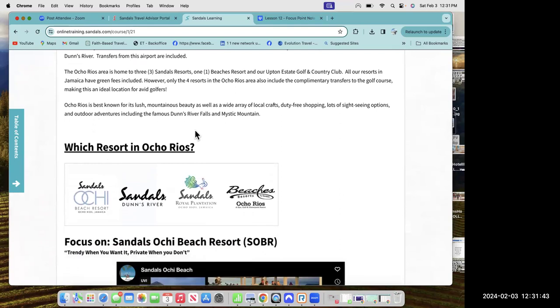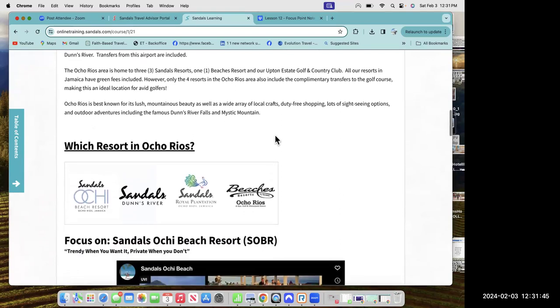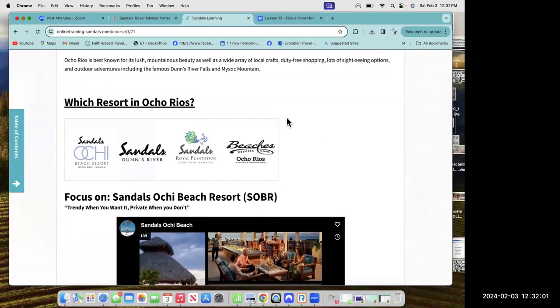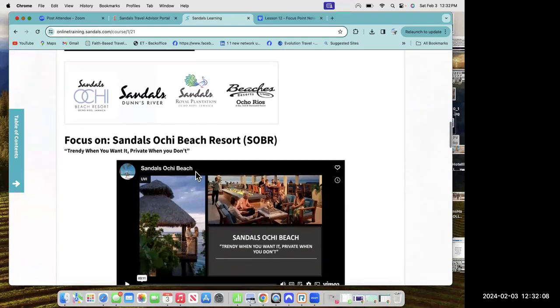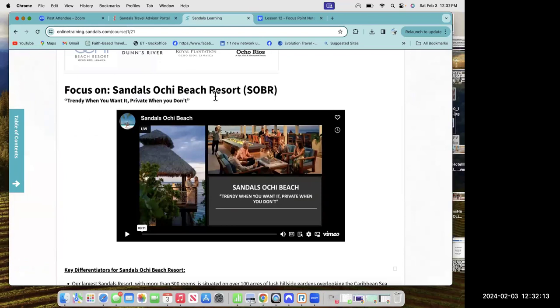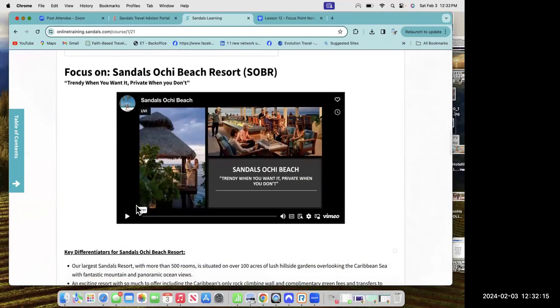Ocho Rios is best known for its lush, mountainous beauty, as well as a wide array of local crafts, duty-free shopping, lots of sightseeing options and outdoor adventure, including the famous Dunn's River Falls and Mystic Mountain. Which resort? Let's check them out. Let's focus on our Sandals Ochi Beach Resort.